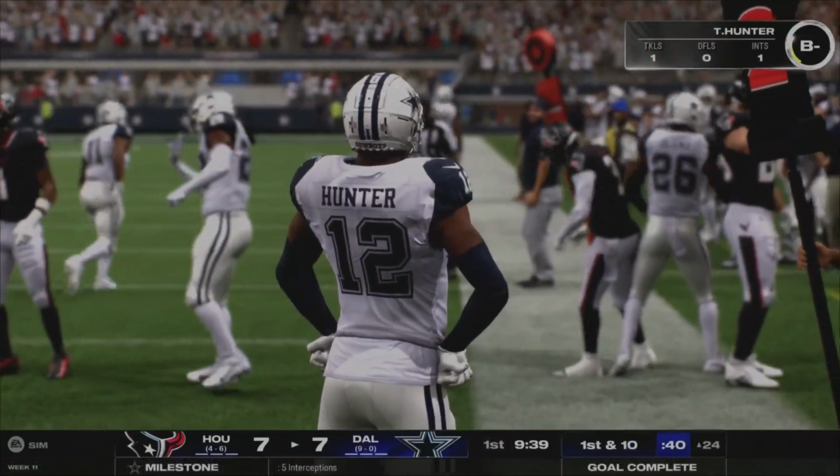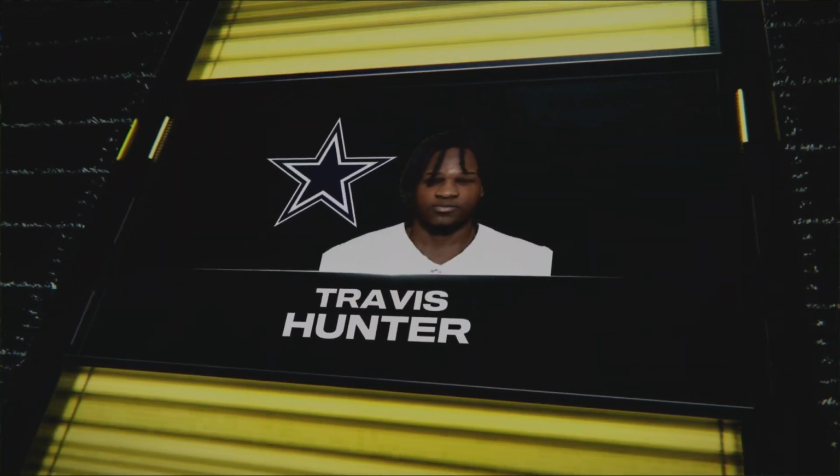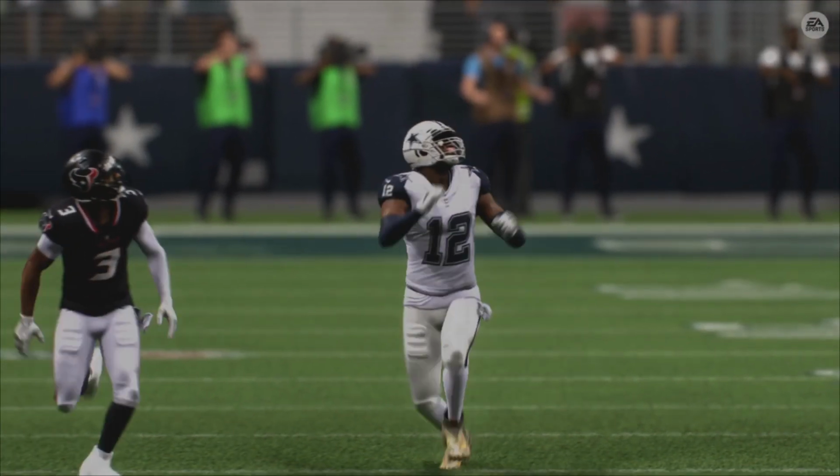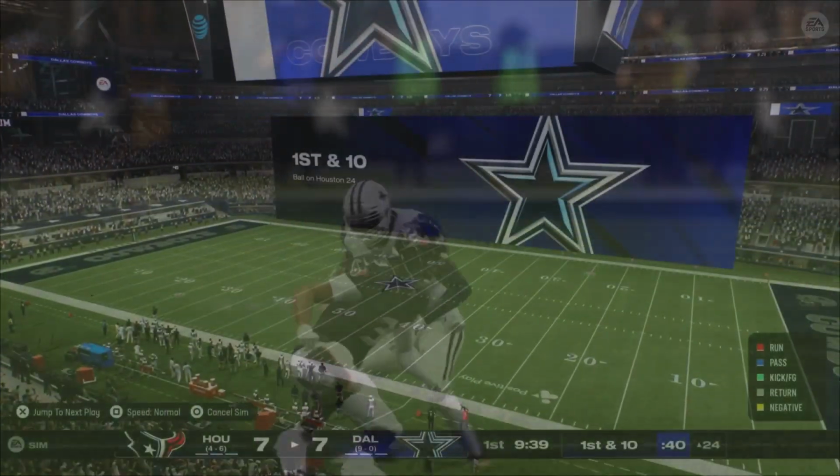We get a little block right here, but we end up getting stopped at the 25 for our first pick of this game. I see a lot of people still struggling to get picks. You just got to make sure you're baiting hard and letting that quarterback know you're going to leave your receiver wide open. Let's move on.